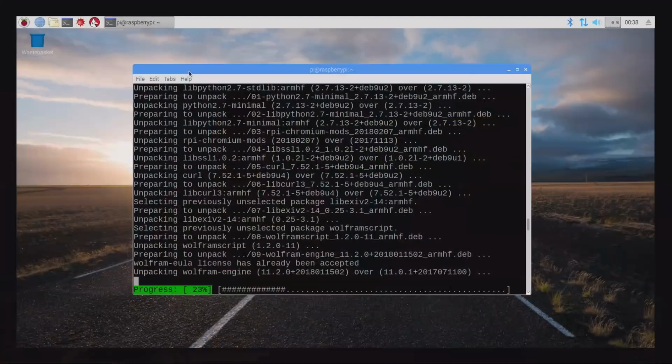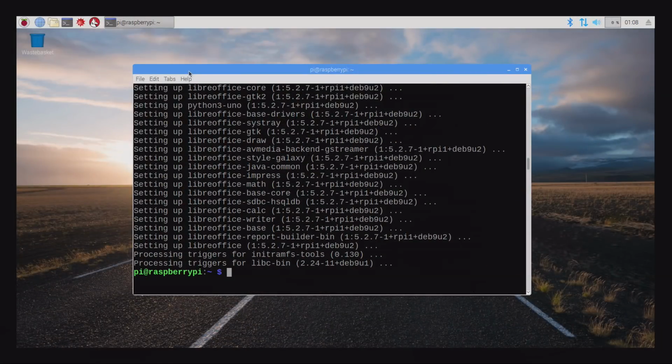And now back to our post-processed, accelerated apt upgrade on the Raspberry Pi 3. And boom! It's done. Just like that. And it took no time at all. Actually, it really did. You're going to have to dedicate yourself some time on the Raspberry Pi 3 because it does take a lot of time to update.